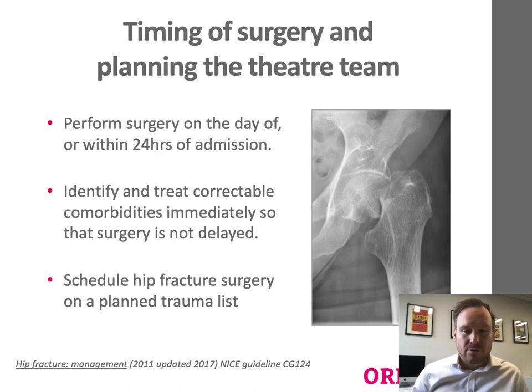So timing of surgery and planning the theatre team. This is extremely important. Perform surgery on the day of or within 24 hours of admission. This is a clear component that has to be part of any enhanced recovery pathway looking at hip fracture. Identify and treat correctable comorbidities immediately so that surgery is not delayed. And more detail is provided within the NICE guidelines of how and what conditions this may include. And schedule hip fracture surgery on a planned trauma list with dedicated trauma surgeons.